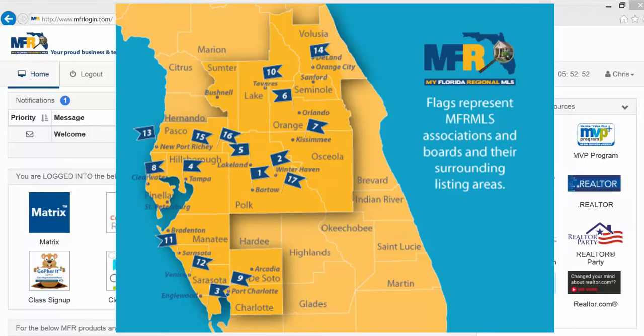My Florida Regional MLS is the largest multiple listing service in the state of Florida and is the fifth largest MLS in the nation. We are comprised of 17 realtor boards throughout Central and Southwest Florida, from down in Charlotte County, the Englewood and Punta Gorda boards, all the way up to the Sarasota area, Venice and Sarasota Manatee, Tampa, Pinellas, West Pasco, all the way up the I-4 corridor, Lakeland, Polk, Orlando, West Volusia County, Osceola County, Lake Sumter County, and several others. Belonging to My Florida MLS gives you several advantages.